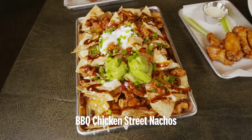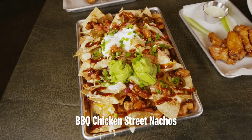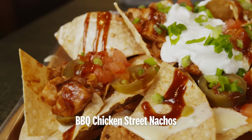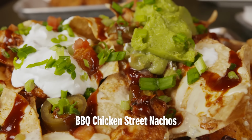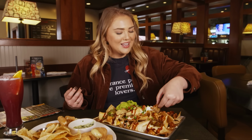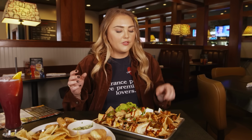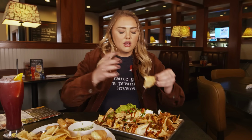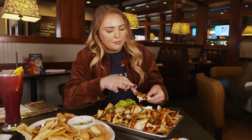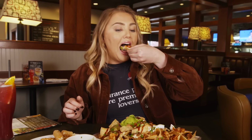What we have are the barbecue chicken street nachos. There are black beans, cheddar cheese, jalapenos, guac, sour cream, pico de gallo, and a hefty drizzle of barbecue sauce on here. Nachos are like salads to me for many reasons, but mainly it's really hard to get the perfect bite, right? There's so many accoutrements to work with. You gotta really make sure that you're getting the perfect first bite.